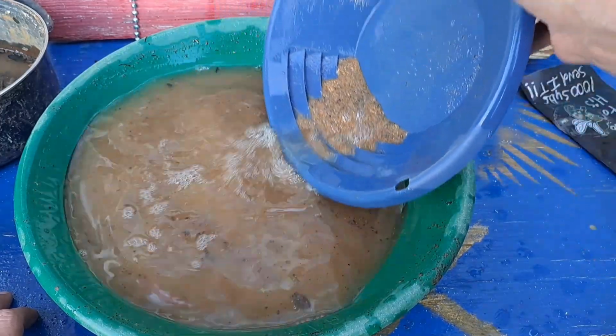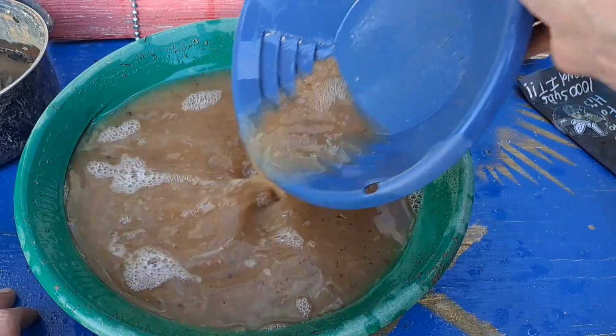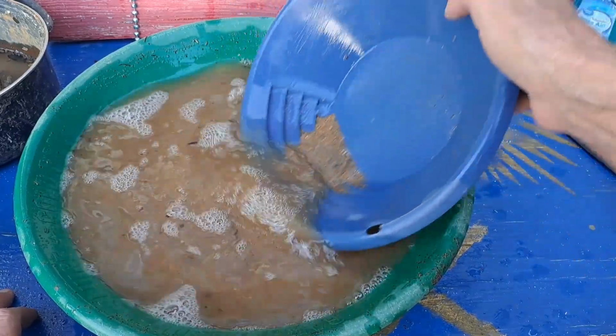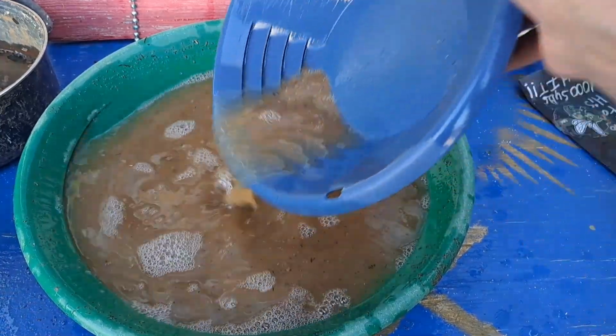But yeah, that is some. We got into some dirty stuff here once we got past those rocks and got into this fine stuff. The less than kitchen strainer.